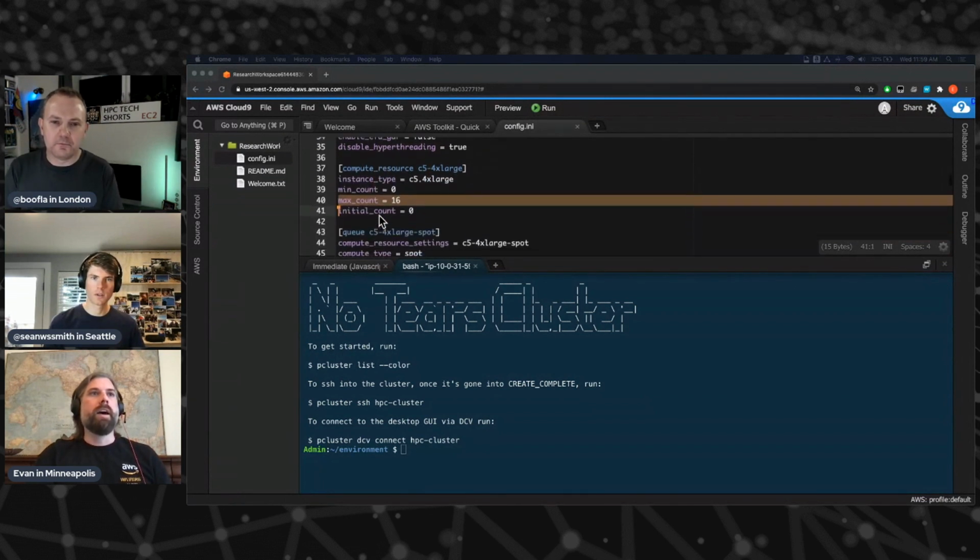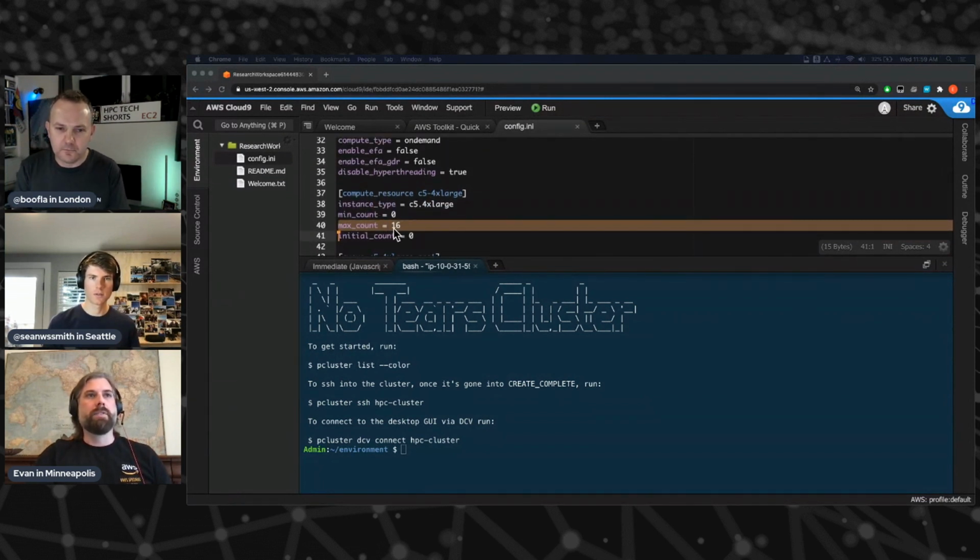Here we've got a queue size of 16 nodes, a minimum count of 0, which means that whenever possible, ParallelCluster is going to spin down your compute pool if there are no jobs in the queue and try to conserve your compute resources and your spend, and then spin up to 16 nodes for whatever capacity or demands you have in your jobs.